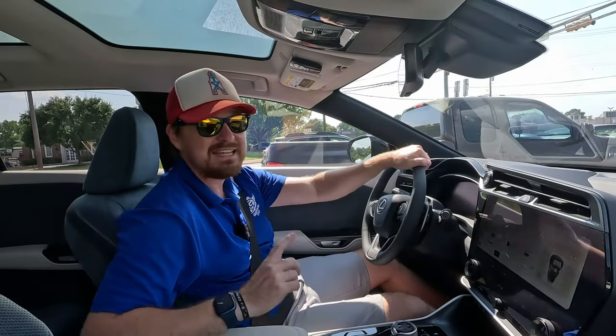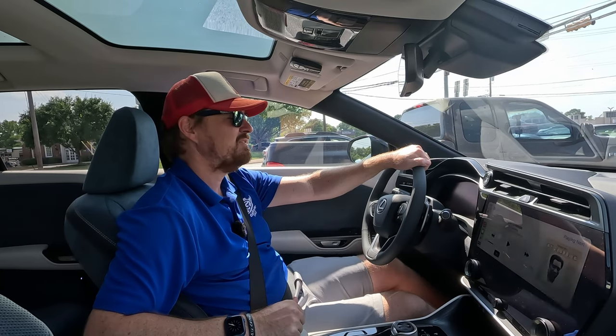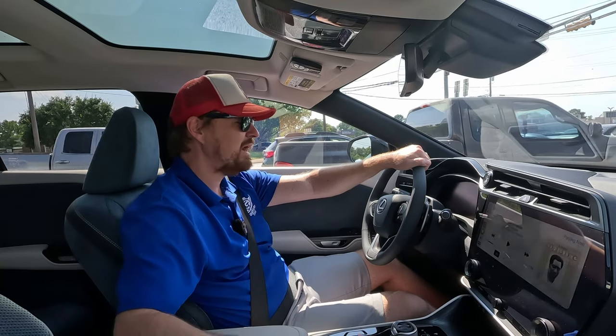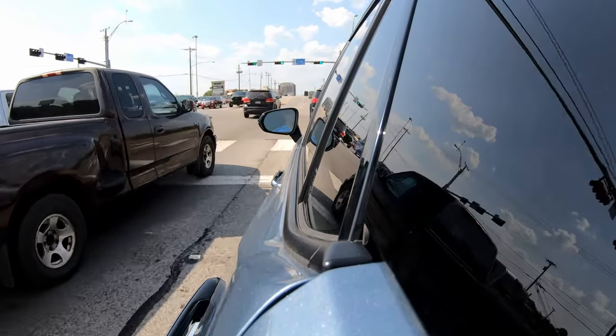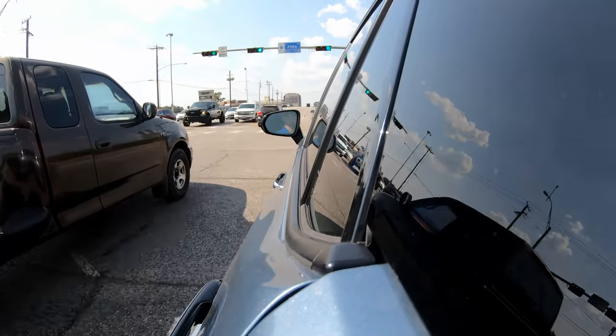But again, it's nice to know that quick acceleration is there if you need it. Otherwise, visibility out of this is very good. I already showed you the cameras. Cameras make it very good as well.